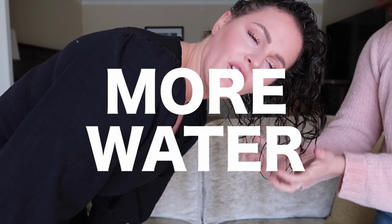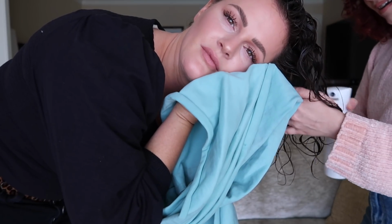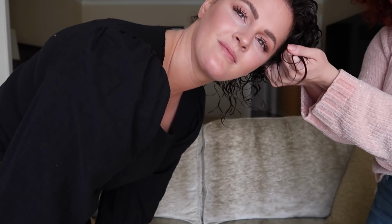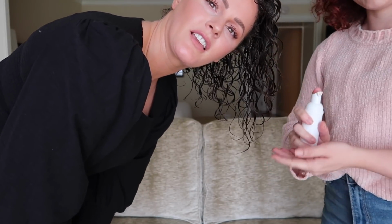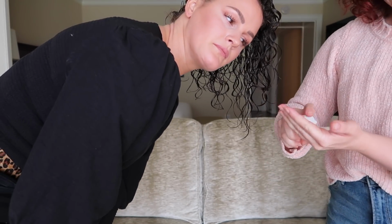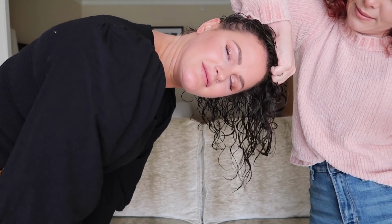More water. That's the key, for you at least. Some people love styling their hair damp, but I feel like with you, the key is more water. Got it. And then I'm gonna do mousse because we're gonna get a little extra lift at the roots. That's what Daisy told me, and I was like, how do you do it just at the roots? You go like this.